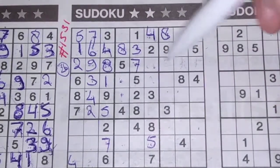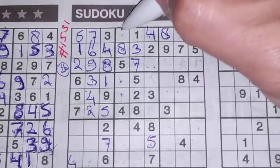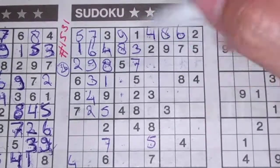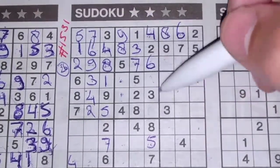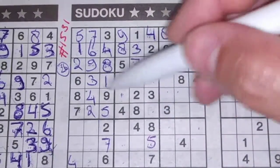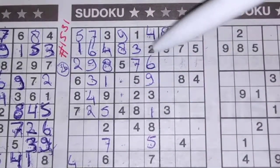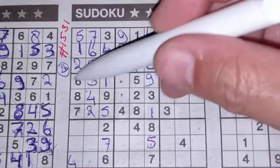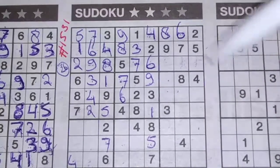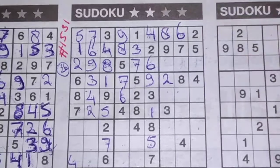9 and the 6, we have a 9 here, so no 9 in this box, so the 9 should be there, and the 6 goes here. 1 box left in this big square for the number 6. 2 boxes left in this column, the 1 and the 9. We have a 1 here, no 1 there, 1 should be here, the 9 goes there. 2 boxes left in this big square, the 6 and the 7. We have a 6 there, no 6 there, 6 should be here, and the 7 goes there. 1 box left in this row for the number 2.